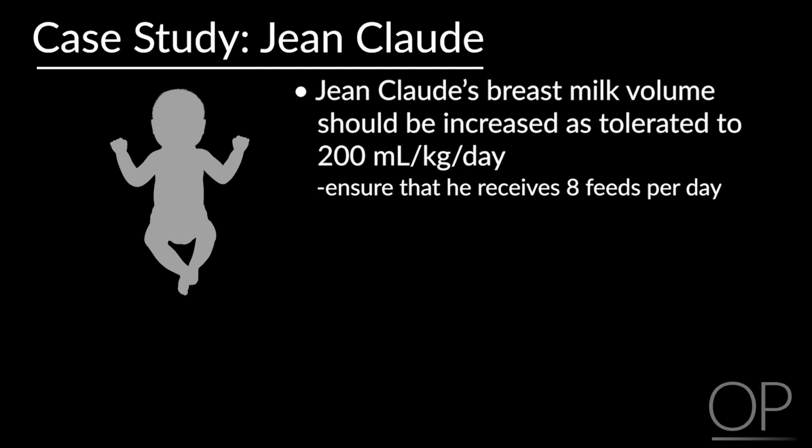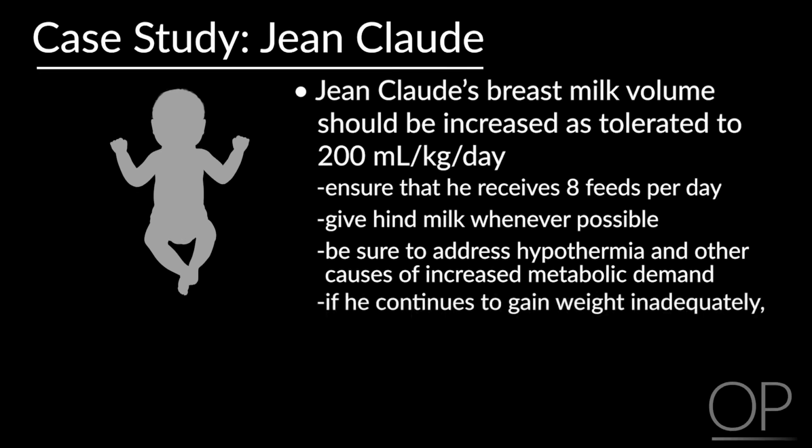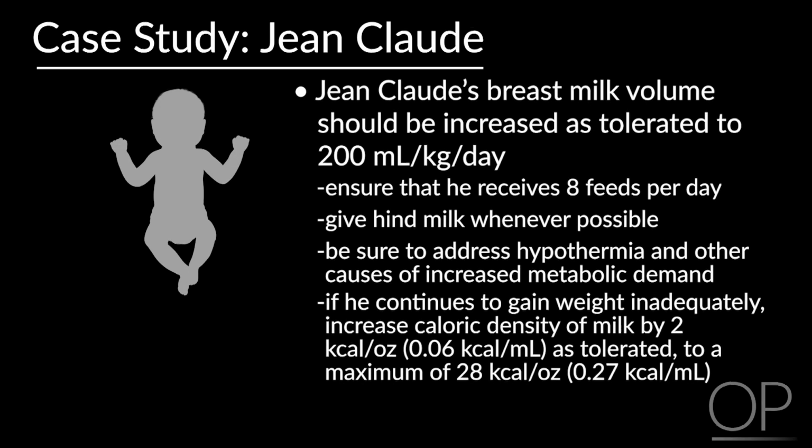Ensure that he has 8 feeds per day, that he is getting hind milk whenever possible, and that hypothermia and other causes of increased metabolic demand have been addressed. If he continues to gain weight inadequately after these measures have been taken, the caloric density of his milk should be increased by 2 kilocalories per ounce, as tolerated to a maximum of 28 kilocalories per ounce.